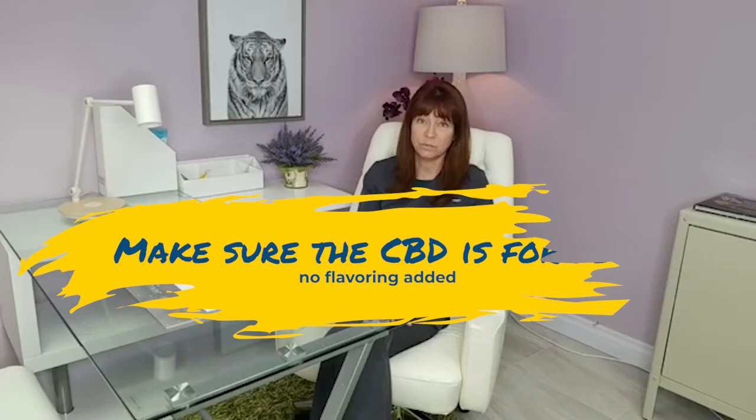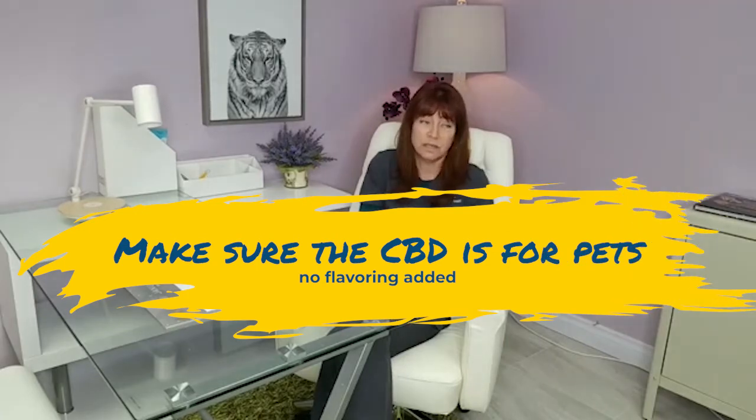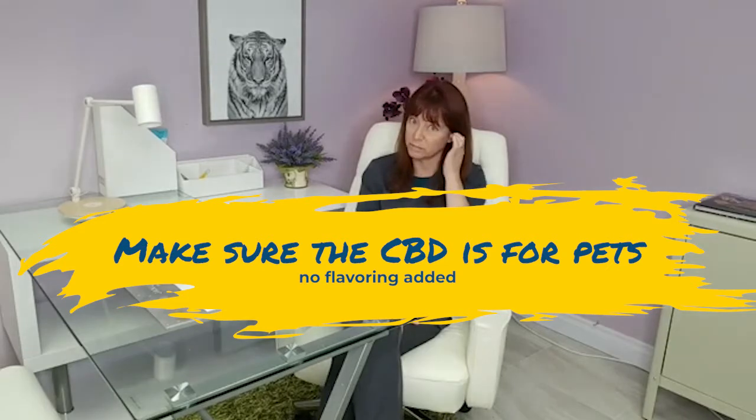If you're going to use human stuff, if you happen to have some at home, make sure it has no flavorings in it for sure, so that you make sure that it's not toxic to your pet. But it's easier for me to just say make sure it's for pets, because then it kind of takes out that possibility of it being a problem.